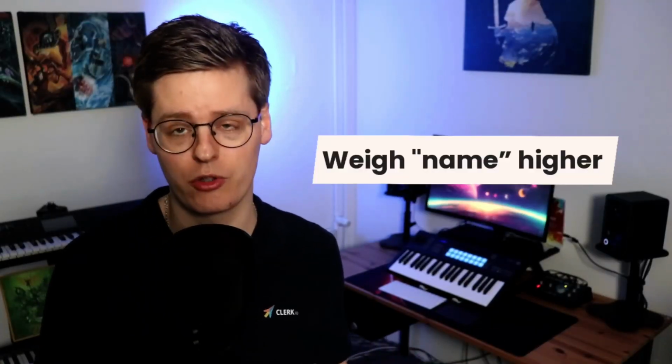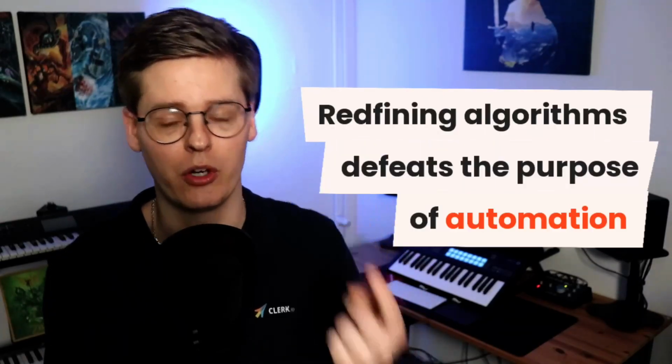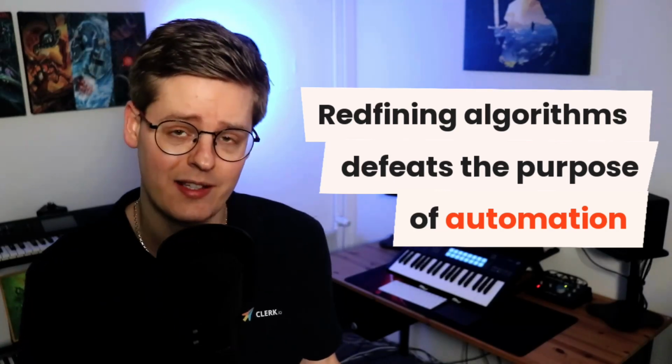Even the tools that do it best often ask you to define the algorithm they use for showing products. This can include things like weigh name higher than description in search results, or have Nokia phones show up first in any phone-related category, and so on. When the only option is to redefine the algorithm, it defeats the purpose of automation, as you are suddenly left with the task of identifying trends rather than letting the system do it for you.